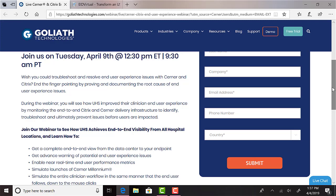So you're able to correlate that information and get everything displayed in a single site rather than using multiple different consoles and dashboards. Between Epic and Cerner, I would think that covers the majority of healthcare customers. So if you work in healthcare, Goliath Technologies is definitely a company you'll want to check out.